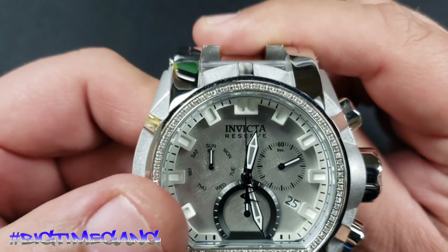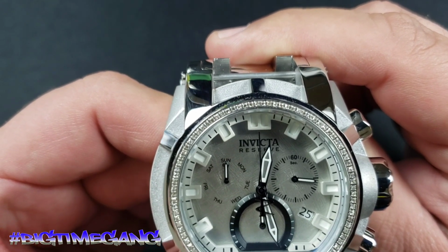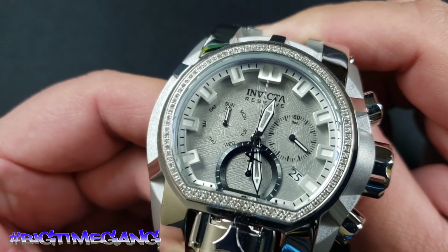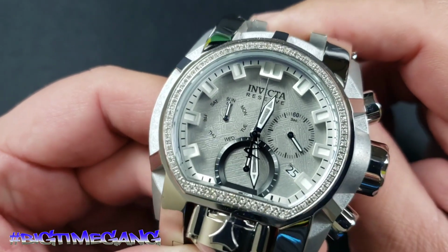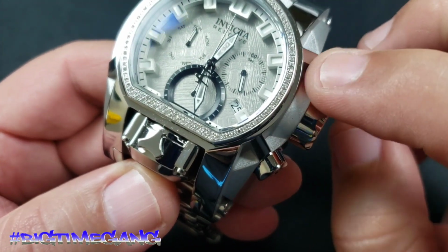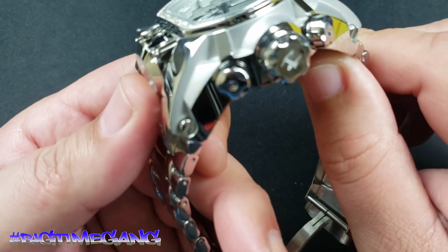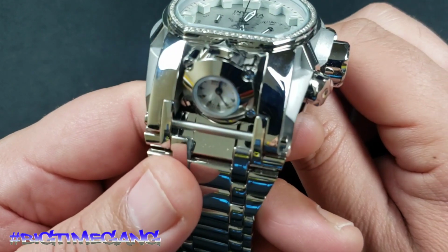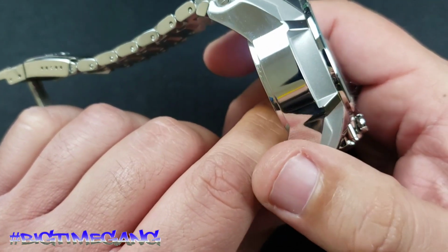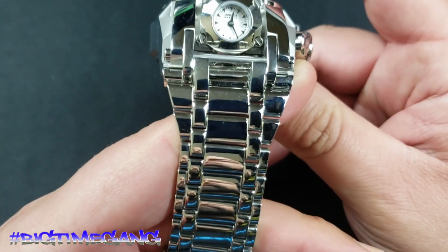You got the day of the week over here at the 9:10 o'clock. That is the feature of the RONDA Z60. Black chronograph hand. Date window at the 4 o'clock. And then you've got this unfinished stainless steel, complemented by the massive amount of high polishing on this watch. Just a super dope combination. Bracelet is fully done in high polish.